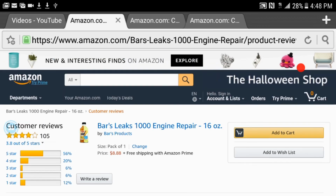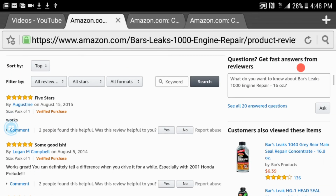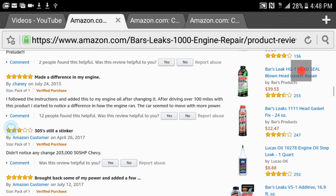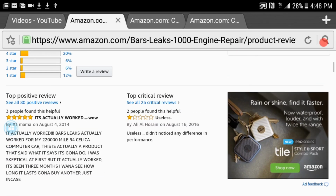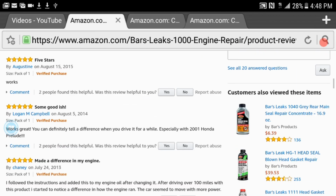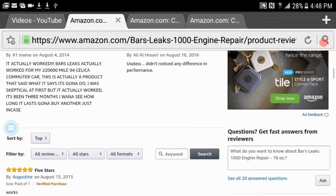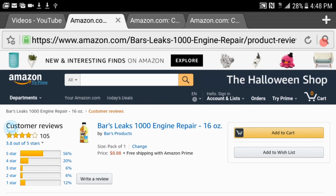So I'm sure a lot of these products these days, they've probably done enough testing on it where if it made your engine situation worse, with leaks and stuff like that, they probably wouldn't have put it on the market. So that's one of the big things I look for. So it seems like an all right product, guys.